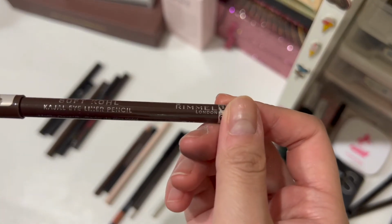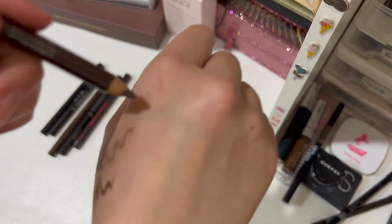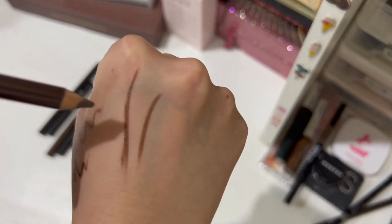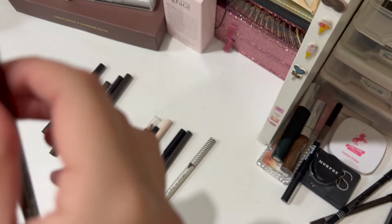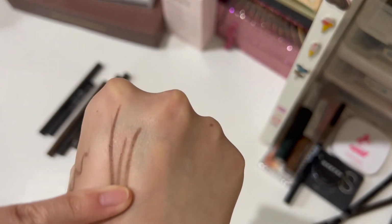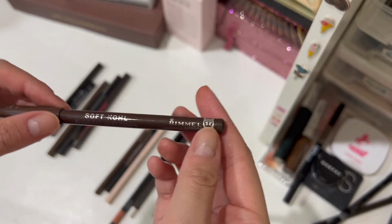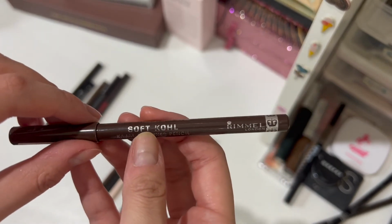This is the Soft Kohl eyeliner pencil, and I think this one is, again, a really great one. I really like dark brown eyeliners rather than black eyeliners, because I think it's a lot more natural and easy to work with, just in case I make a mistake. This one is on the harder and more waxy side, but this is good because it doesn't transfer once it's dried, and this just lasts all day. This is perfect for every day, and I love Rimmel to bits. I think one of the best drugstore brands out there.